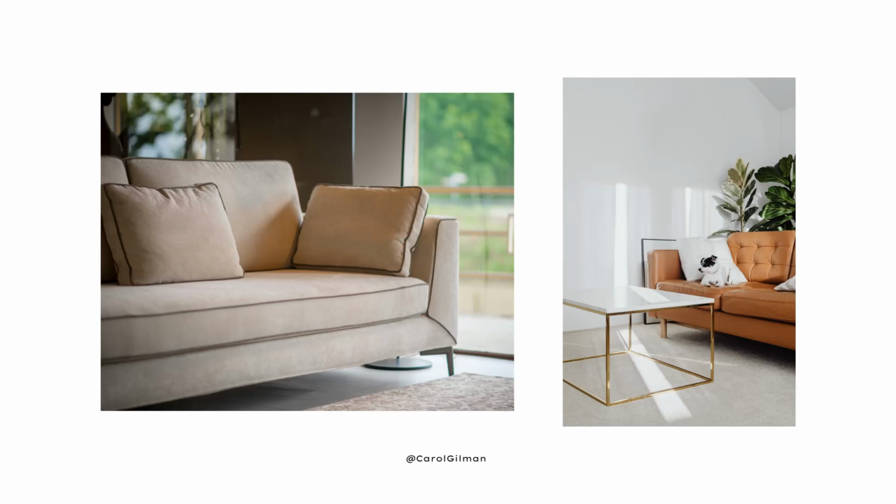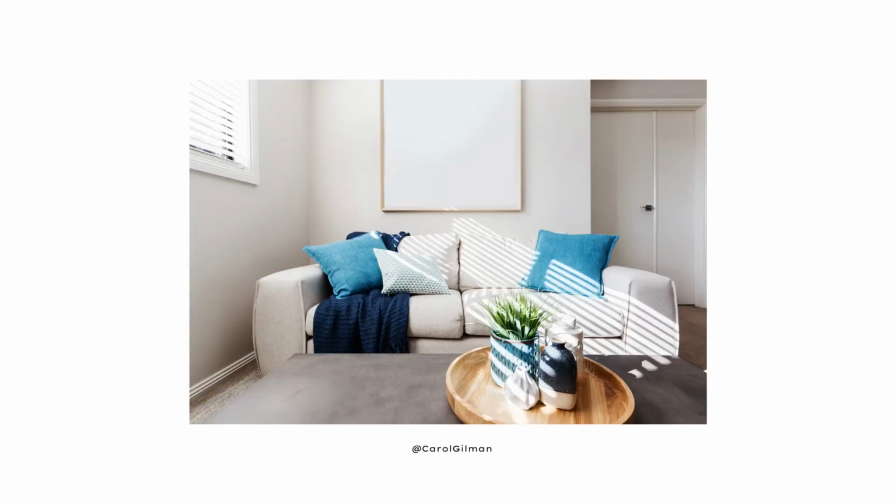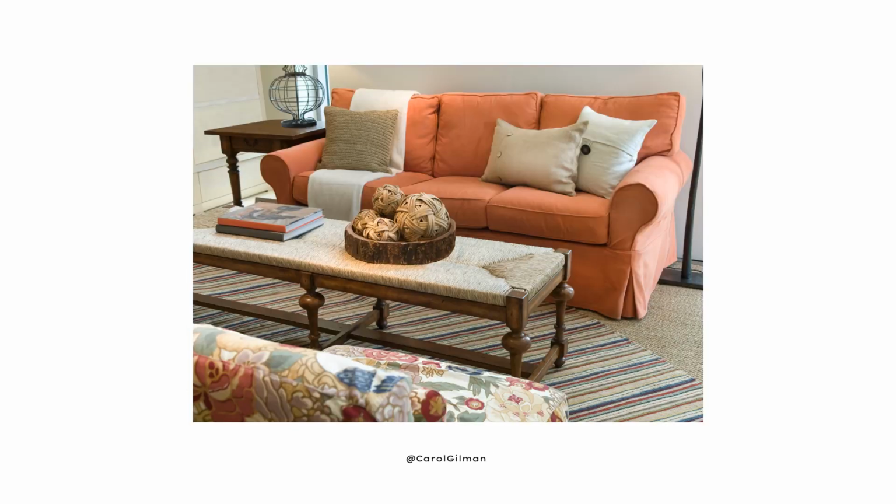And the other thing that may influence which word we use is style. So, lots of times we use the word sofa for a more formal living area, whereas we use the word couch in a more casual living area.